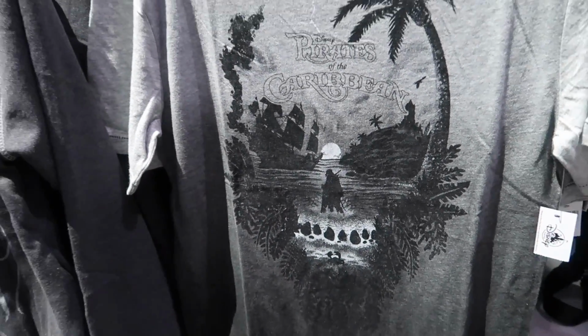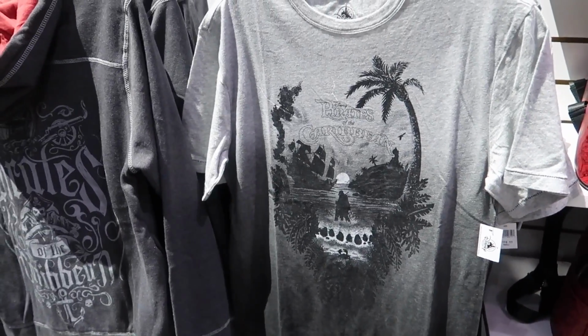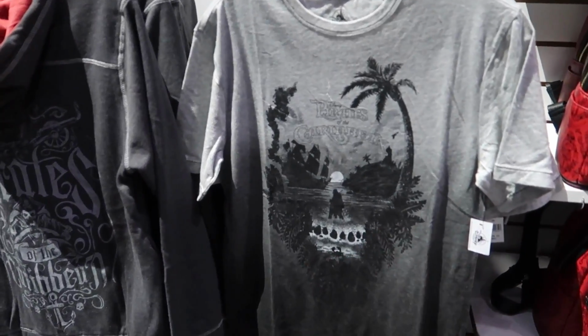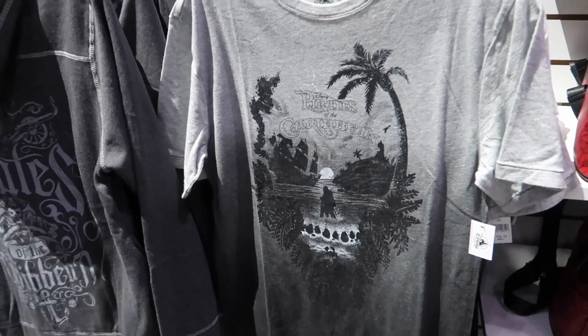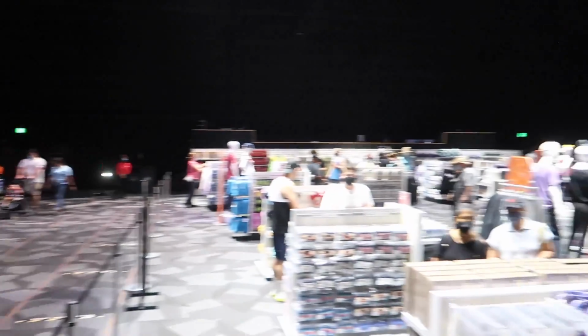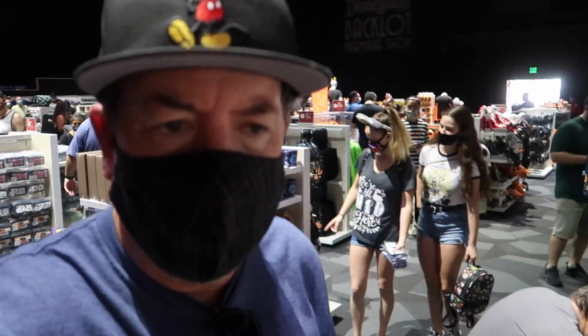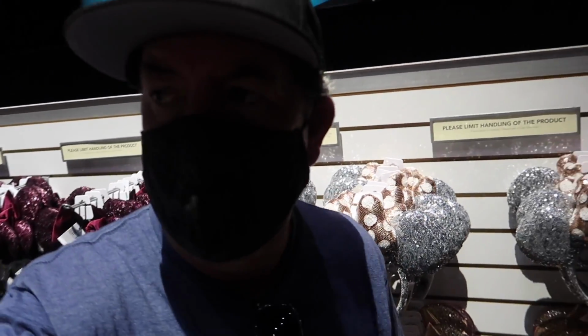Now, interestingly enough, I remember they did a Haunted Mansion shirt very similar a while back, with the same idea, where it looked like a skull, but then you look close and the elements were actually Haunted Mansion-esque elements. So nice shirt. I like that. Yeah, I like that too. All right, so that's it. That's as much as I can pretty much show you without being redundant of a lot of merch that you've seen before. So I think we'll exit out of here.